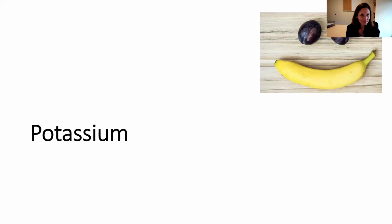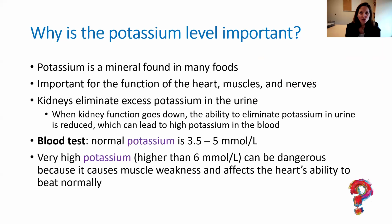Potassium. So why is the potassium level important? Why do we really care? So first, potassium is a mineral that's very plentiful in our bodies and found in many foods. And it has a very important function in stabilizing and helping your heart, your muscles, and nerves to function as they should. And the kidneys have an extremely important role in eliminating excess potassium that we take in our diet, for example, into the urine.